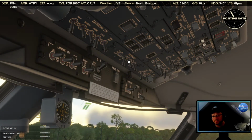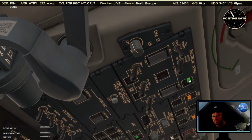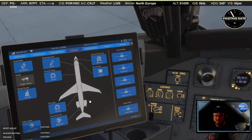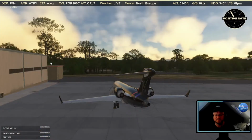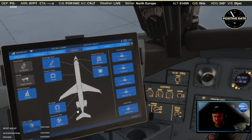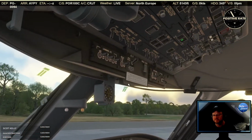Hydraulics, oops. Little fiddly this. Alright, let's go put everything in auto then. Okay, we have good APU start. We can take off the external power. Disconnect that, and we'll close the doors. Nice and tight. Pick the wheel chocks off, and we are ready for engine start.